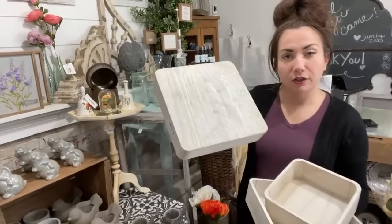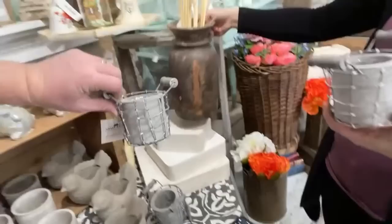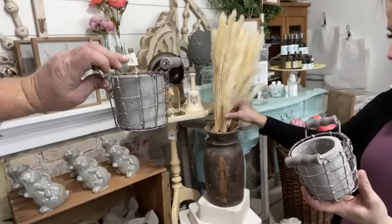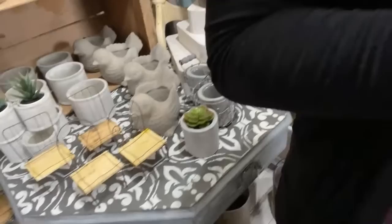And these look like they're new to me. We've had the cement birds, but we haven't had these little planters. I just found them. The baskets, we've had them, but they were hiding in the basement, so we just put them back in stock. So these are $6.95. You get the cement pot, and then you also get the wire basket on the outside. Yumiko got two. And then you can see what size they are. They fit this little succulent that Jamie likes to get from IKEA. And these are perfect, these little bird planters.